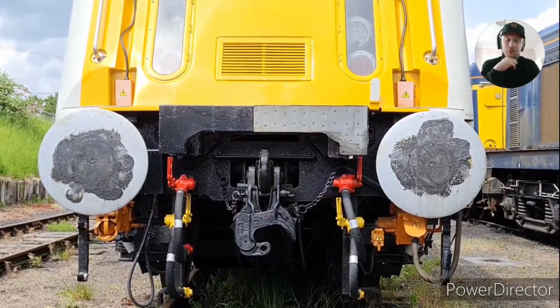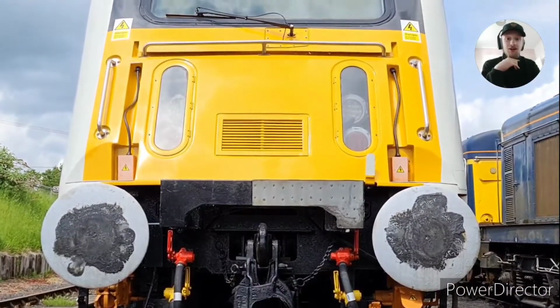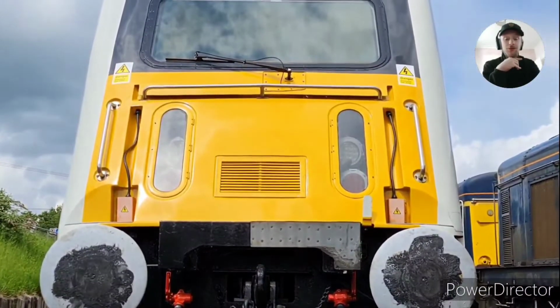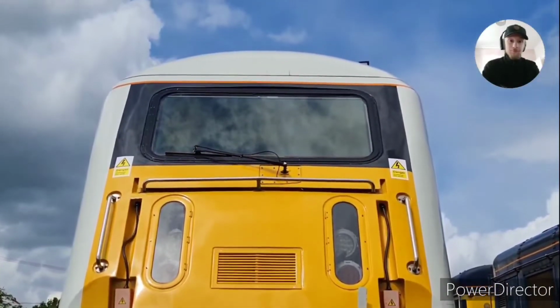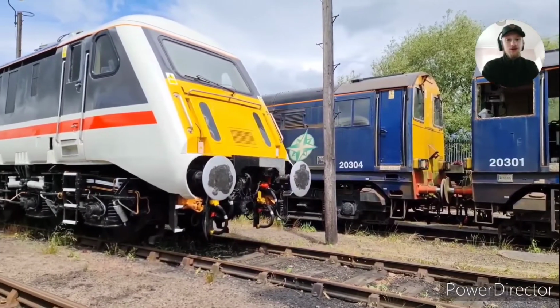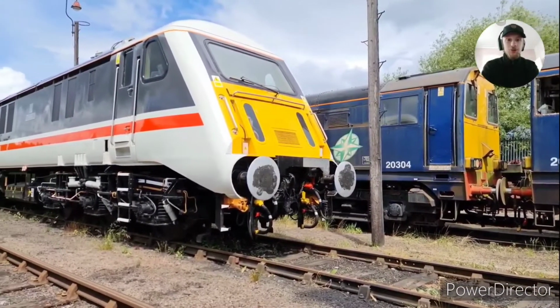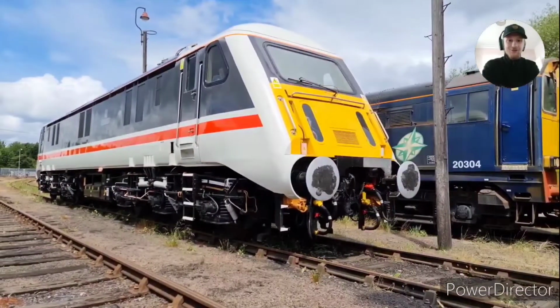What's to come is a very big hole in your wallet if Accurascale and Rails of Sheffield are combining their efforts on this logo. It's going to be something stupid like 350 quid, I bet. It's so beautiful, just such a unique looking logo. I love it so much.